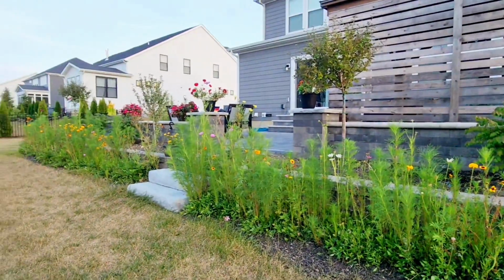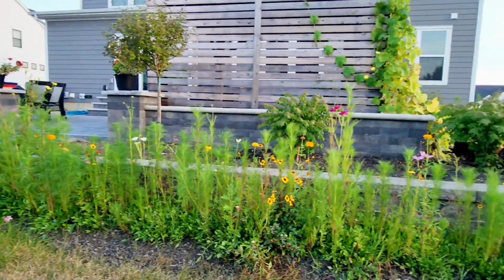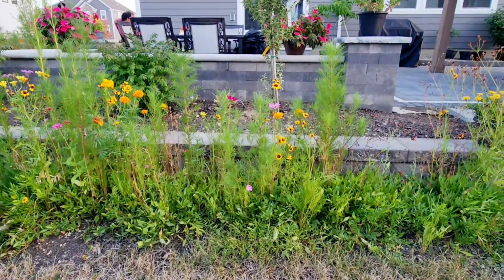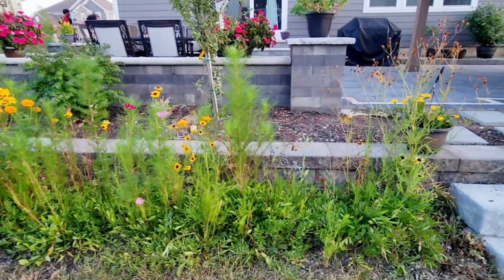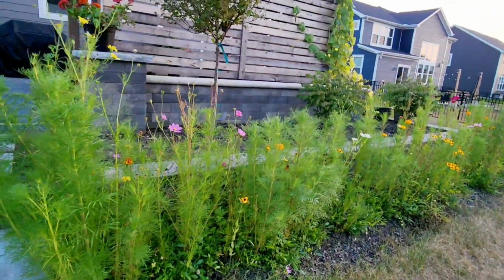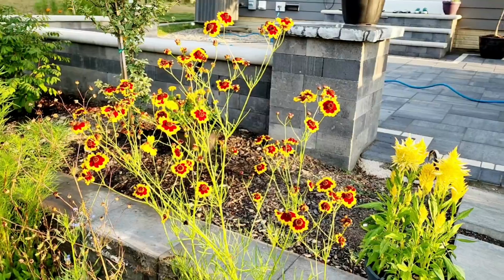And these are all my wildflowers. I hope you have seen my wildflower video. This is the status as of now. They were all flowering very well a month ago, but now they're almost dying. But they'll come back again next year, so I'm not worried.